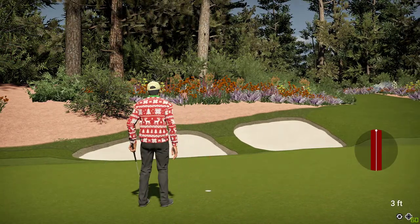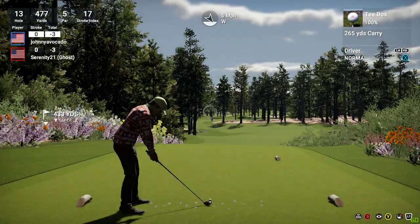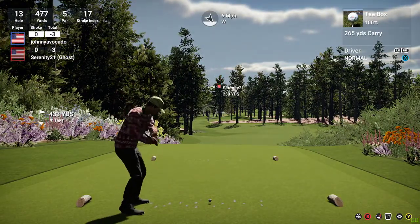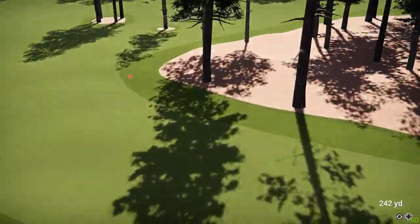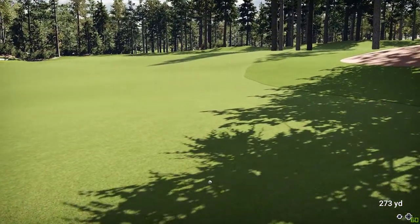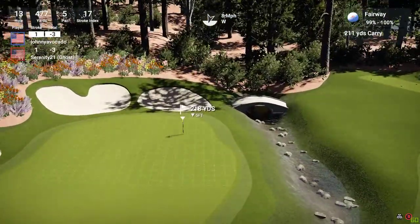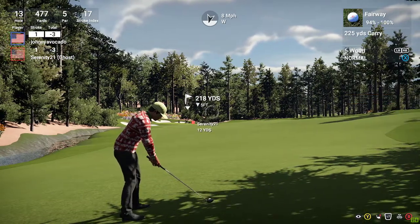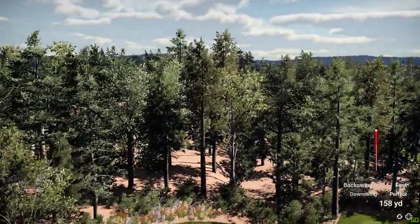Great putt, and that is for par. Okay, so that'll keep you at 3 under for the round. 13th hole coming up. This one's looking good. Looks like we're about 220 yards out. Looking good.